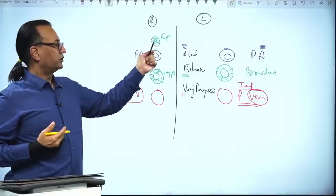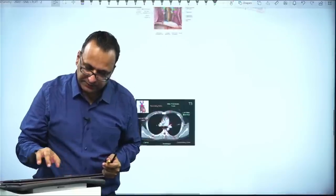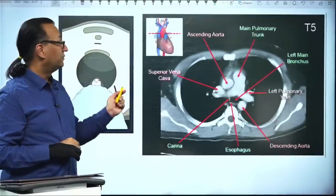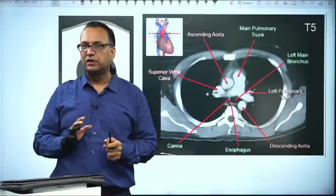Epiarterial bronchus. I hope this will help you. Now, what we need to do is, we should not forget our exam. We should not deviate too much from the axis. It is not first year MBBS.